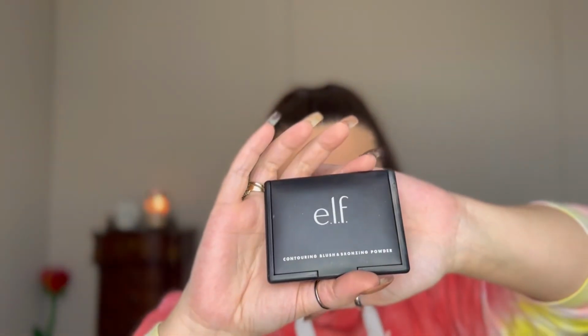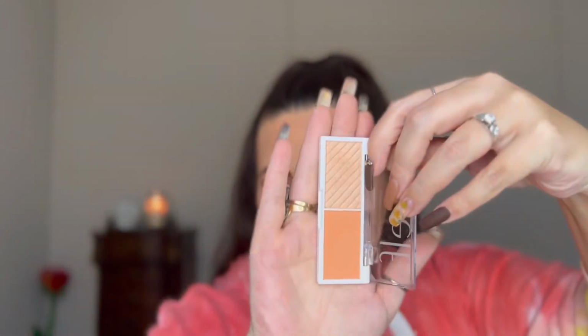So now that I have my eyes done, I'm going to go into the e.l.f. bronzer and blush powder. And I'm just going to be using the bronzer out of this one. I'm not going to be using the blush. And then I'm going to take the blush and highlighter out of this white peach, and I'm just going to add a little bit of blush to my cheeks and a little bit of highlight with my weird brush that I like for my highlighter.